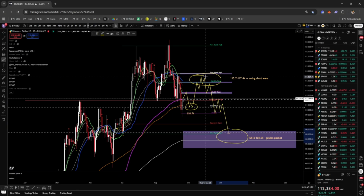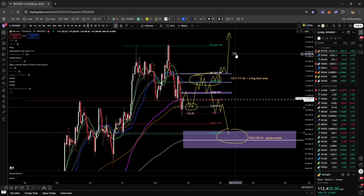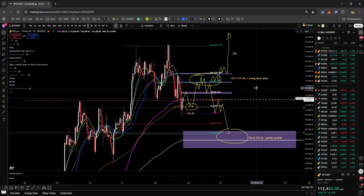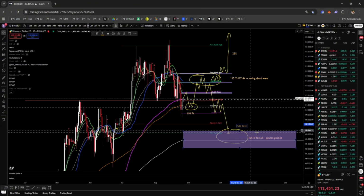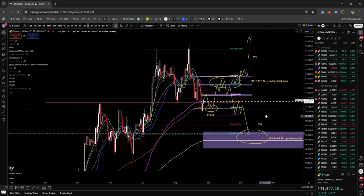The only thing that will invalidate it is if we start accepting above the monthly open with strength and volume and start grinding back up. I would say this is about a 25% chance right now, and I think a lot of people are going to FOMO if we get that squeeze to the 115, 117k area, and at the moment I'd put something like that at about 75%. We'll see in the next few days how the monthly closes, how the structure changes, but this is my base case scenario and that's what I'm looking at right now.